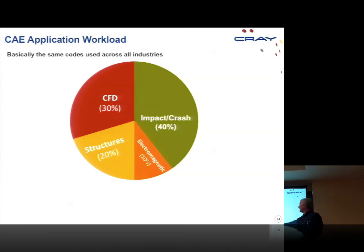And this is a rough cut at what is the workload out there in the manufacturing space in general. My take on it is, looking across automotive, aerospace, everything, it's probably about 40% impact simulation or crash type codes, Radioss for example. Maybe 30% CFD, AcuSolve from Altair is a good example. And then the structures, OptiStruct or whatever it might be.